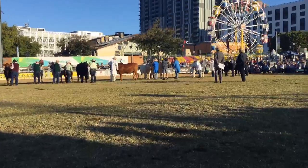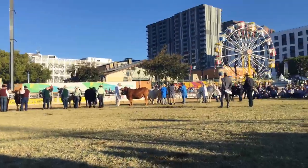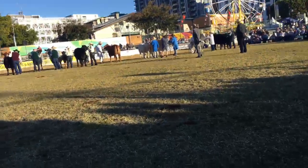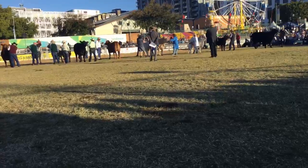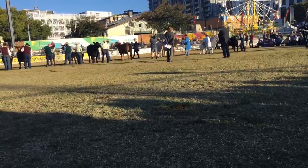Then we move to the massive Charolais cow here. Just love the body capacity and the broodiness of this female. She's thick right through, and yet she's feminine. Got a thumping big calf on her. She gets around well. When you get behind her, she's super thick, and she'll punch out bulls all day, a cow like that.